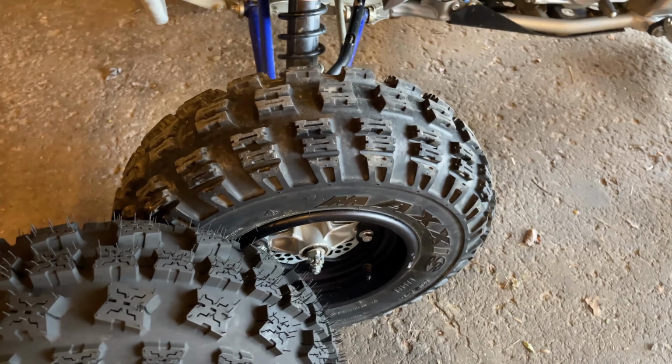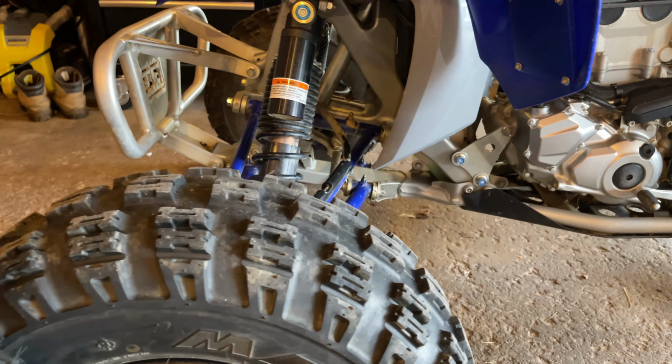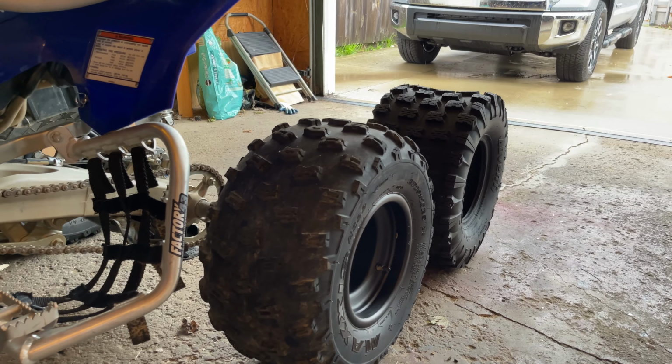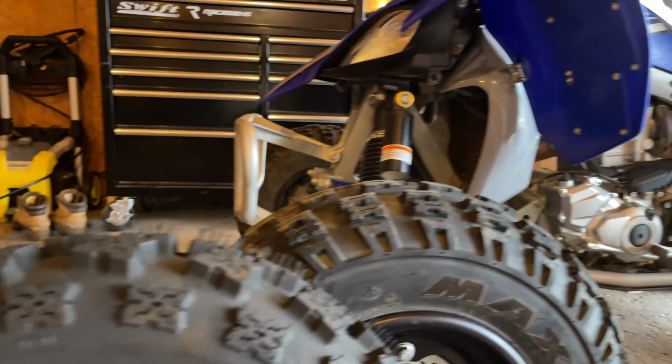And I actually do like these front tires. These are actually pretty good tires. The tread's nice and aggressive. It's really the rears that are a problem, just not enough grip. But we did go with the Advent tires for front and rear here, as you can see.